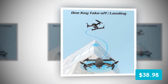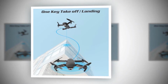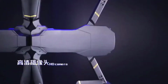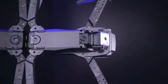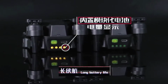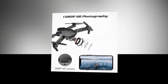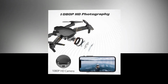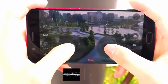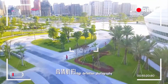$33.98. However, this drone has some outstanding features. This drone has a 1 key takeoff and landing button. Make the drone start or land steadily by pressing the button. Take control quickly and easily. This drone is advanced with a 1080 pixel HD camera, which helps to capture clear photos and more stable videos. The Wi-Fi camera provides faster and clearer image transmission. Simply make specific gestures and the drone can take photos and videos automatically, making it more fun while playing.